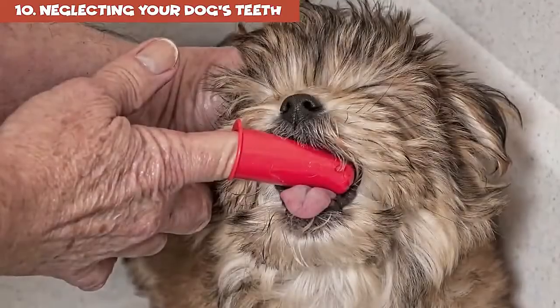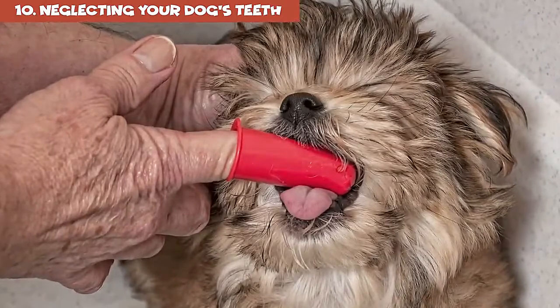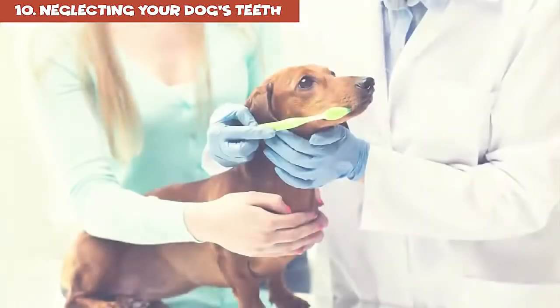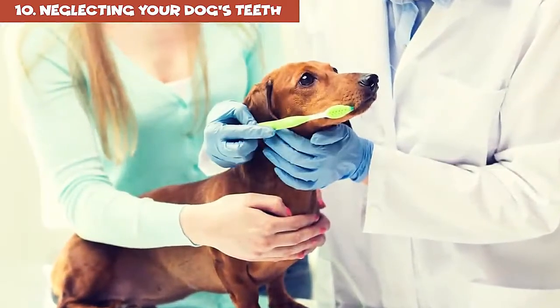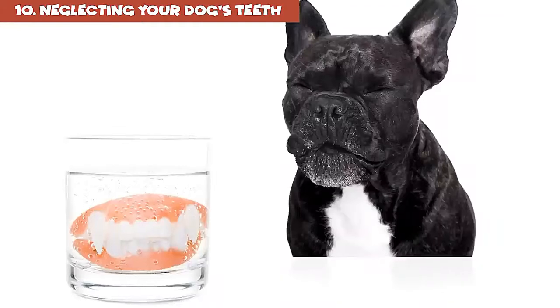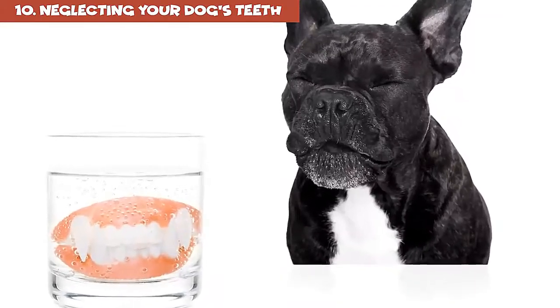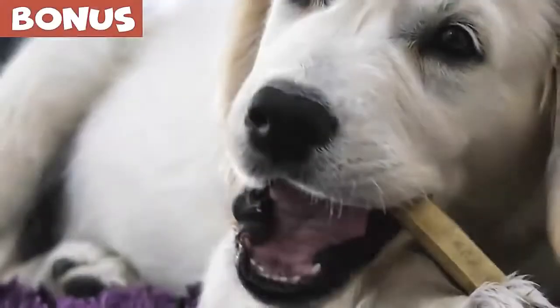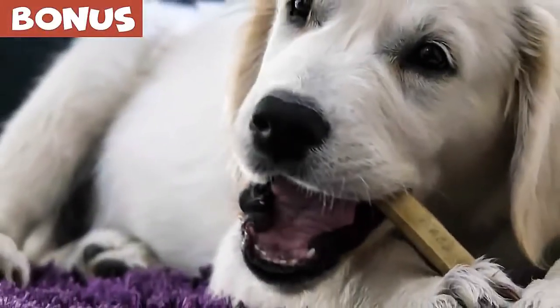If you don't have one, you can use a kid's toothbrush, a cotton swab, or even a piece of gauze wrapped around your finger. But still, you can easily get a doggy toothbrush and toothpaste from your local pet store or from your vet. Speaking of which, you need to have your pet's teeth professionally cleaned at the vet twice a year. Yep, just like people.